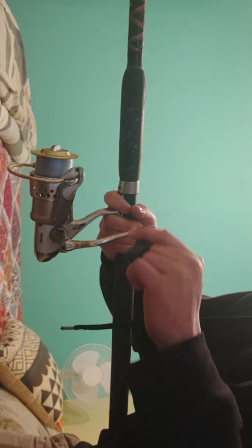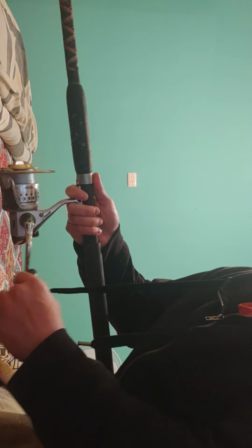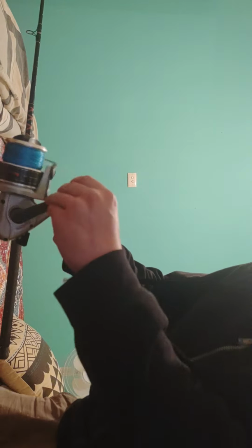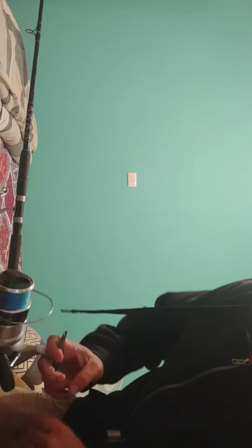I'm trying to do this one-handed. Maybe if I set the camera up over by the window, I can show you what I mean. Yeah, I hope that works. Right, so see how there's no actual play with that, versus this one here. You can see the difference, and that's what your money pays for, things like that.